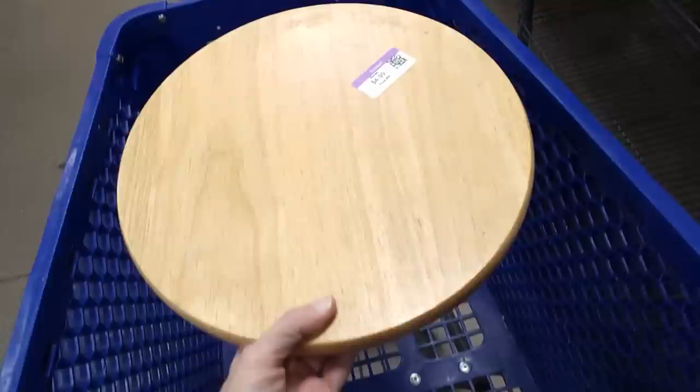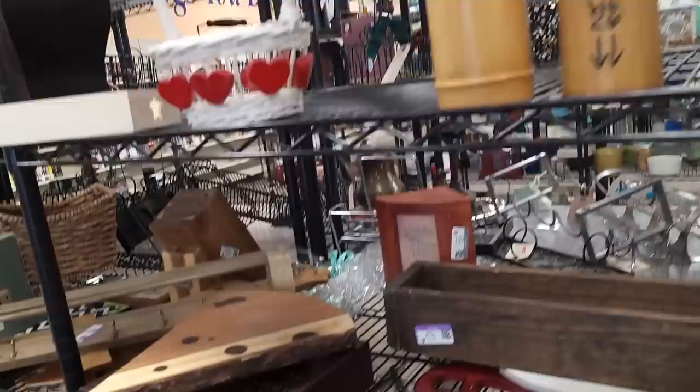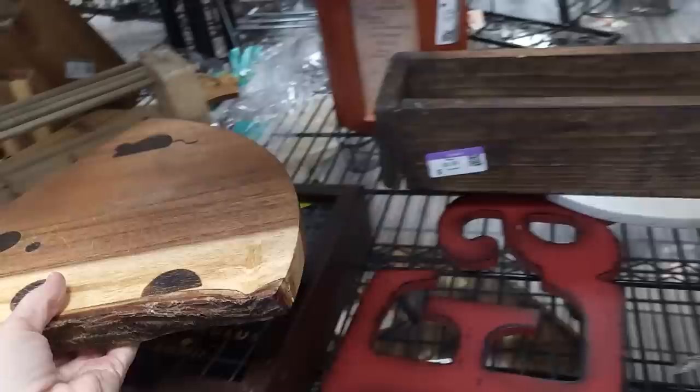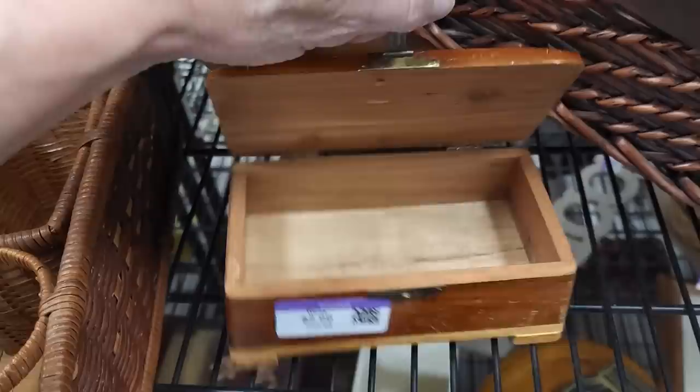What are you? Just says John. I'm not sure I understand that. Not sure I want to understand that. That's cute. Little cheese board. Meritage. It's pretty scratched up. I don't think it's worth putting the time in to fix either. A little cedar box. Yeah, it's not real exciting.